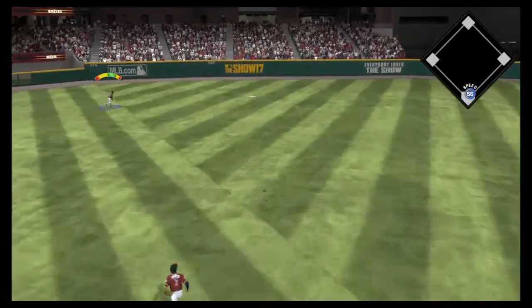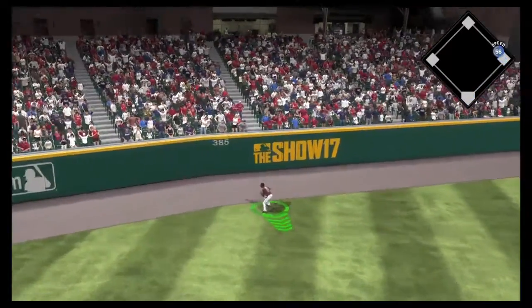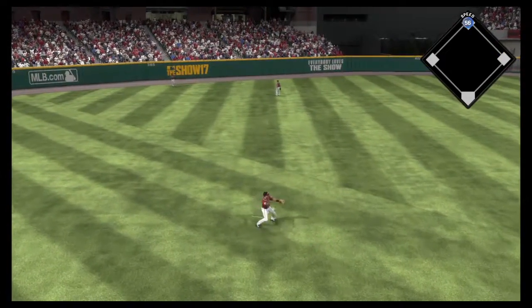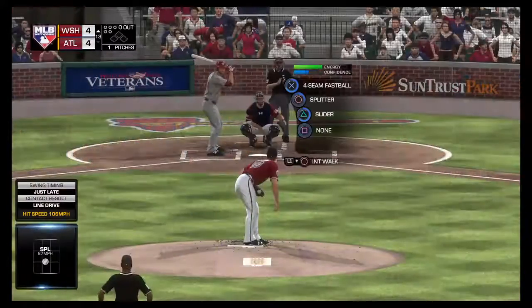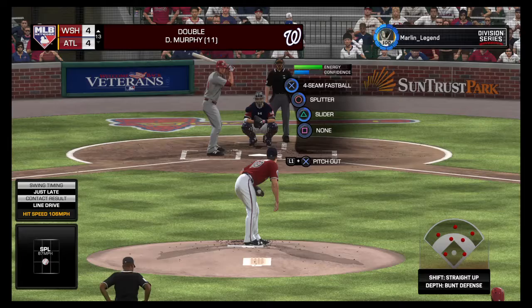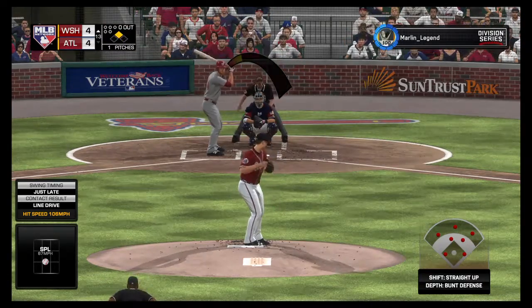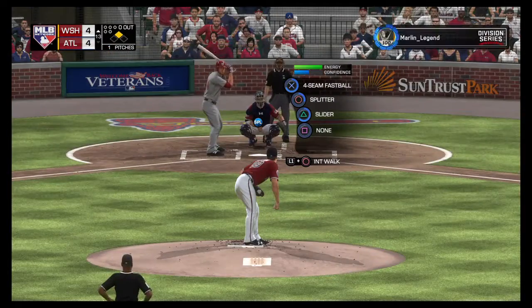That ball's headed for the gap in left center. He's got a base hit, possibly more. And your go-ahead run is in at second base here with a leadoff double. The pitcher, number 44, stepping into the box, Ryan Madsen. And we'll see how they play it here. The sacrifice may be in order with nobody out. And now he'll step off and raise his hand towards second, but he'll just hold on to it.